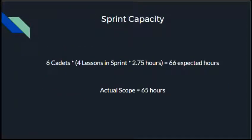Our expected capacity for this sprint was 66 hours, when in reality we fell just short of that and came in at 65 hours. Certain product backlog items took far less, and certain product backlog items took far more time than we had anticipated. A point of improvement is just ensuring that we're realistic with ourselves and with each other on how long certain tasks will take and spending more time in that estimation.